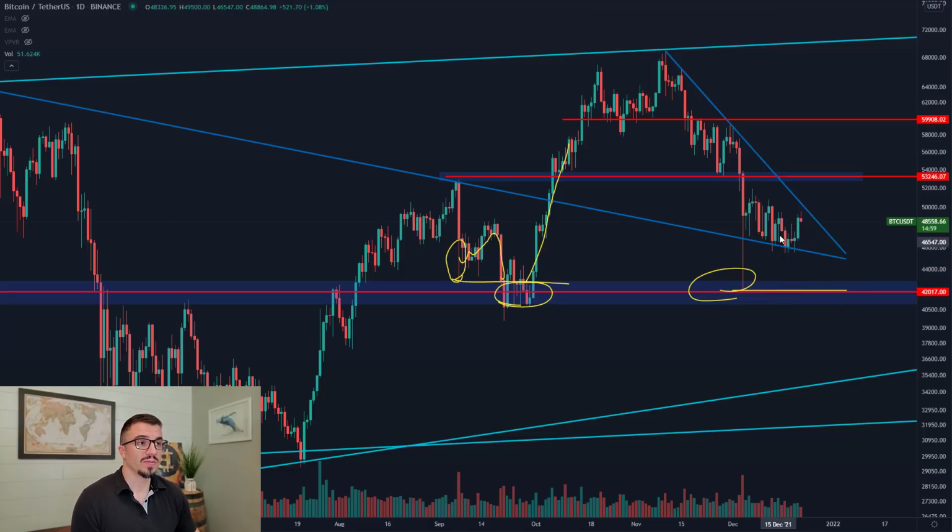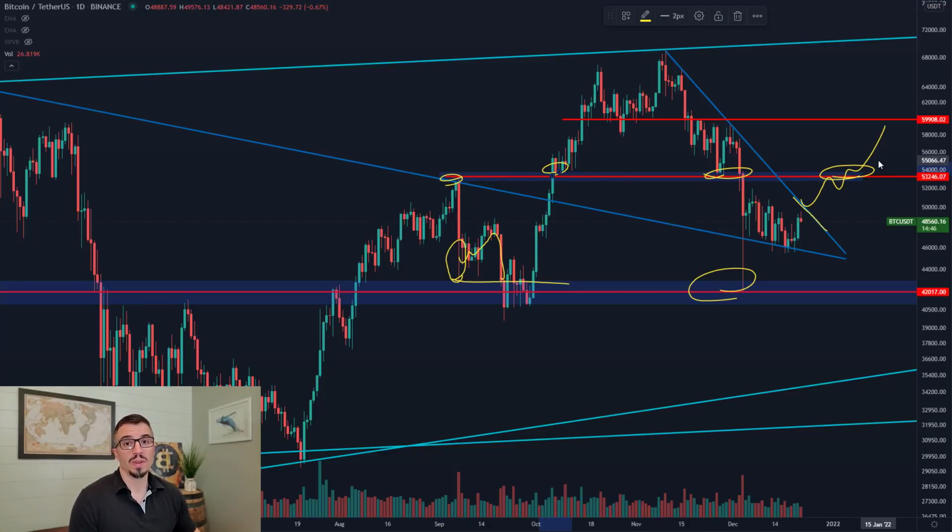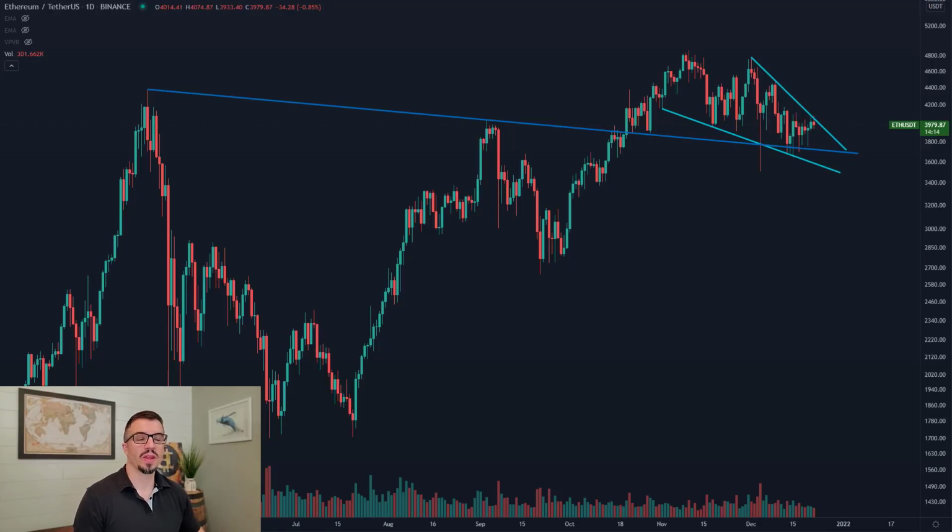Now, again, the alternative to that would be a close above 50,000 and also that $53,000 to $54,000 area. Okay, if we see Bitcoin close above that area, then 60,000 would be next. But right now, as long as Bitcoin is below this $50,000 area and above 45,000, this is very much a sideways market.